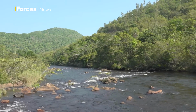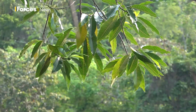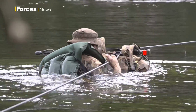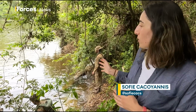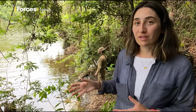This river may look idyllic. It's used by the troops to bathe in, but it also serves a key purpose, a way to go unnoticed by the enemy whilst fighting in the jungle. This is the Macau River. The soldiers have to cross the river with all their kit and their rifle, weighing around 40 kilos, and they have to be ready to react as soon as they reach the bank on the other side.